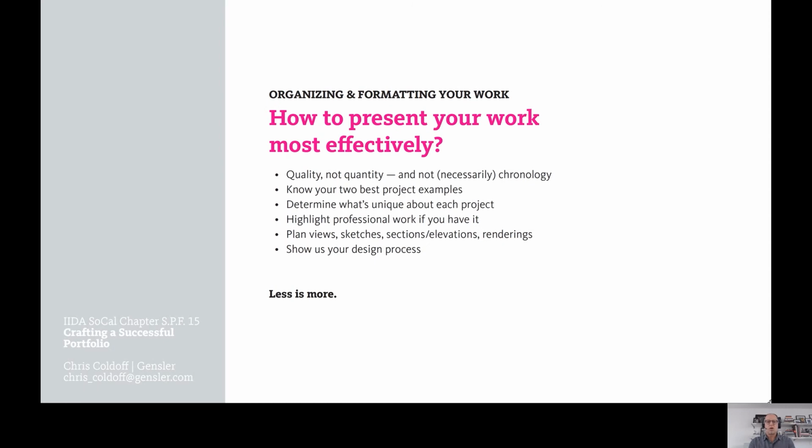So presenting your work, it really is about quality. It's not about quantity. And it's not necessarily about showing things in chronological order. You want to be able to get down to your couple absolute best project examples. You want to be able to tell me through your portfolio what is unique about each project. Why are you showing it to me? What's important about it? What is the design process you went through to get to the solutions that you're presenting?